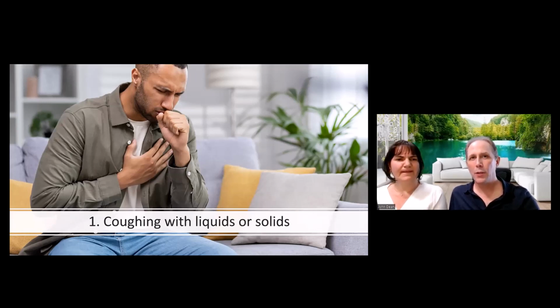Yeah, and I think actually having what we call a productive cough, where we can actually get rid of the material, is a big focus when you work with an SLP, or a speech language pathologist. That's very good, and also your physio can probably address that as well with you. So again, coughing or choking on food or liquid is a key indicator.